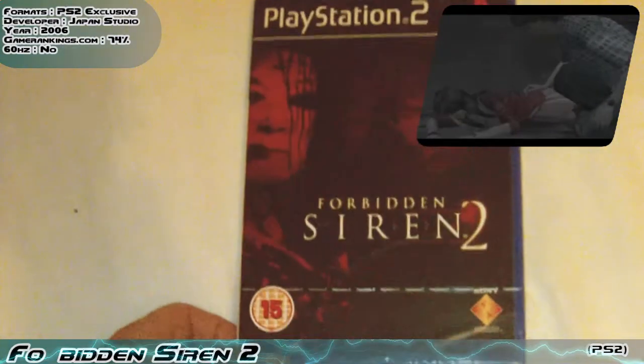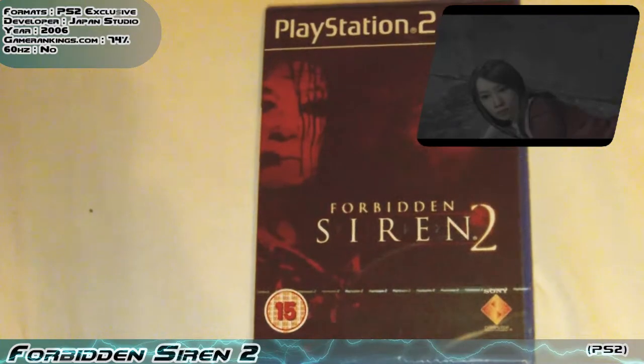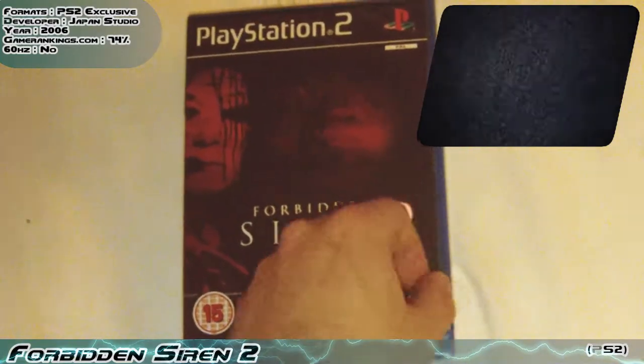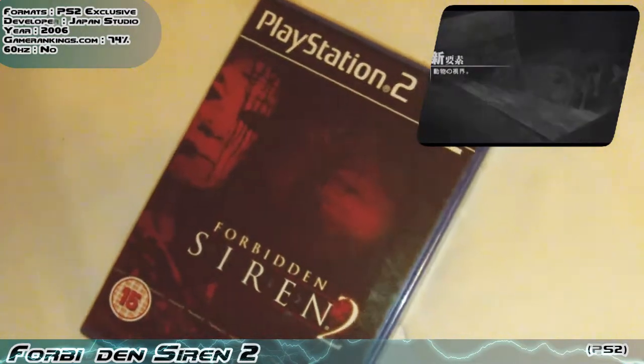It's an interesting title because I don't think it saw an American release. It came out in Japan as Siren 2, and the original of course came out as Siren. It also came out in the States, but the second one, yeah, the only English translation there is this PAL version. So I picked this up. There is no 60Hz, but seeing as it's the only copy I'm going to be able to play because I don't speak Japanese, it seemed like the only way forward. So let's have a look.